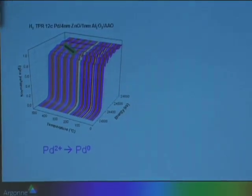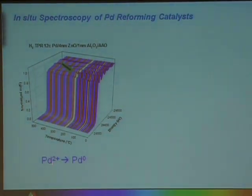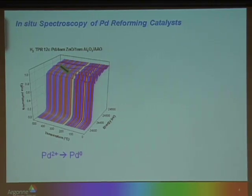As I said, we're working right now on a palladium reforming catalyst, and we make extensive use of the APS. Here are some XANES spectra of the palladium reducing from palladium 2 to palladium 0. And you can see that the palladium reduces here at around 250 degrees. Not only can we tell what temperature this material is reducing, depending on the size of the cluster and the type of the support, we can actually quantitate the amount of palladium 2 and palladium 0 at any given temperature. And that's highly related to the activity and selectivity of these catalysts.